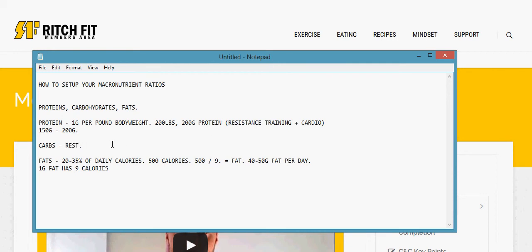Carbohydrates, that really just fills up the rest. So for example, if you've already set up your protein, and you've already set up your fats, then you've only got the carbs to go. So you just fill in the carbs with the rest of the calories that's left. So let's say, for example, that you've got 1500 calories left, then you would simply make up the rest of those calories.